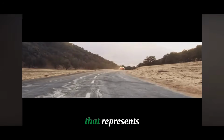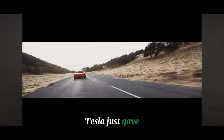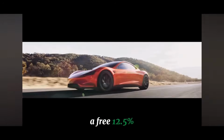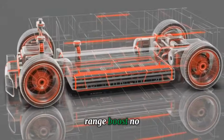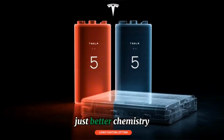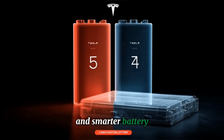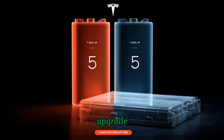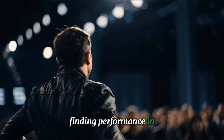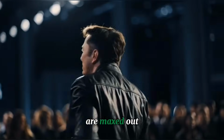Think about what that represents. Tesla just gave every nickel chemistry vehicle on the road a free 12.5% range boost. No hardware change, no service appointment, just better chemistry and smarter battery management. That's not an upgrade, that's proof that Tesla is still finding performance in batteries everyone else thinks are maxed out.